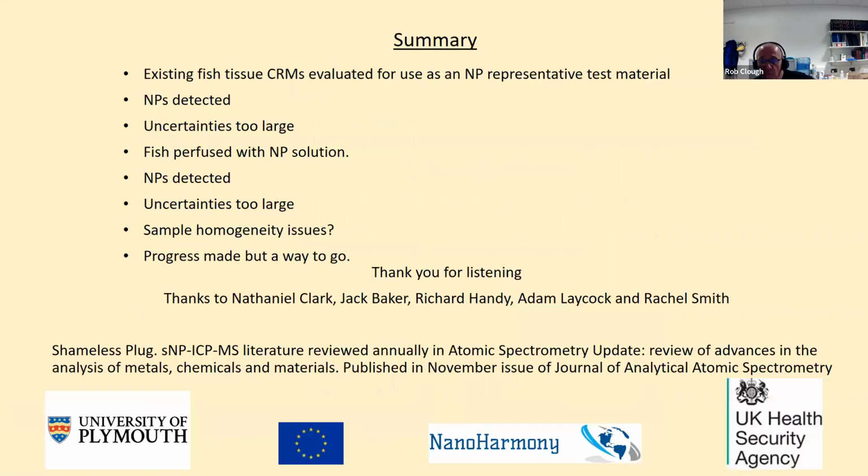So, my final slide, a brief summary of it. We've had a look at the existing tissues, and I think there's positive there, but I need to go back and look at the data. I think there were possibly issues with ionic silver forming nanoparticles with that work. Uncertainty is possibly too large in there, so we need to work that down. We've made some progress, but there's a way to go, not least, as I said, thinking about whether this is a sensible approach. So anyone else's input into that would be welcome.